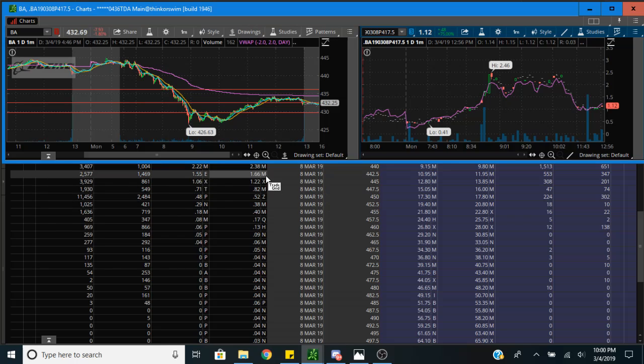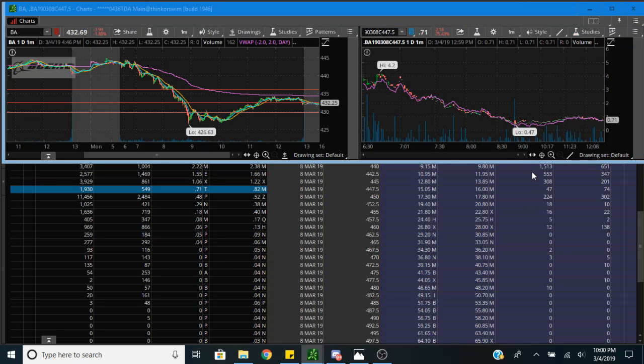And then we're looking at these 445 calls, 447.5s. We're looking at these. So these opened up at $2, and they came down all the way down to $70.